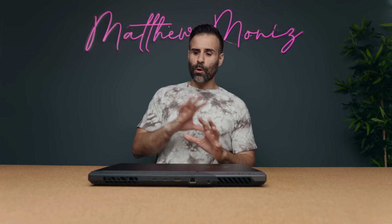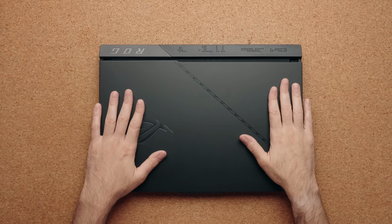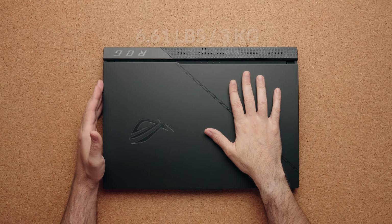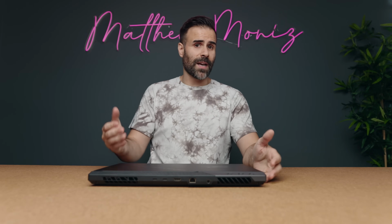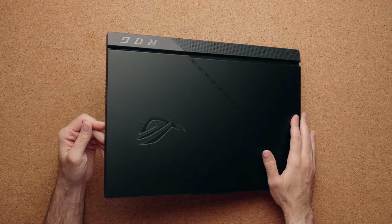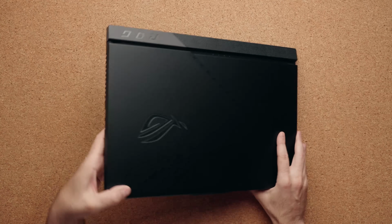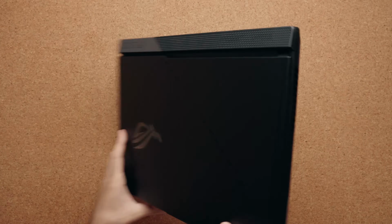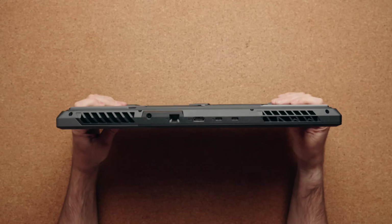Now, I'm not gonna go too crazy into this laptop again because I've already reviewed it, but this is a 17-inch notebook. It's about 3 kilograms, not as heavy as Intel's debut of their fastest laptop, the MSI Titan GT77, a lot lighter. It's thinner too, which is great, and you still have a ton of I/O. For example, on the left-hand side, you have your USB-A ports, your audio jack, and then on the back, you have the rest of your I/O.